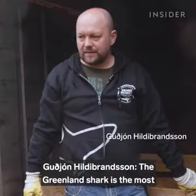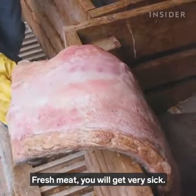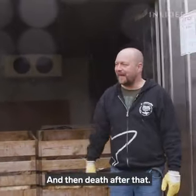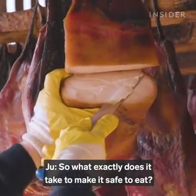The Greenland shark is the most toxic shark in the world. Fresh meat, you would get very sick. Then a little bit more, you could probably go blind. And then death after that. So what exactly does it take to make it safe to eat?